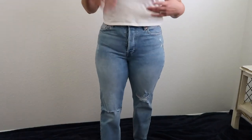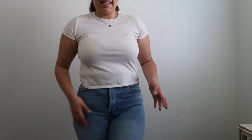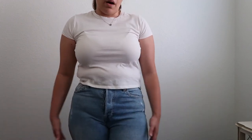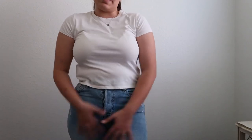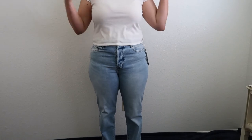Since I've gotten these and since I've shown you guys the videos, I did have to go back for an exchange. And I got myself one size up, which is a size 10. They still fit kind of the same, just a little bit looser. So not really the same. I was trying to go for the loose fit, but they kind of still fit like straight leg jeans anyway. So I don't know how the mom jeans really fit when you've got big hips.